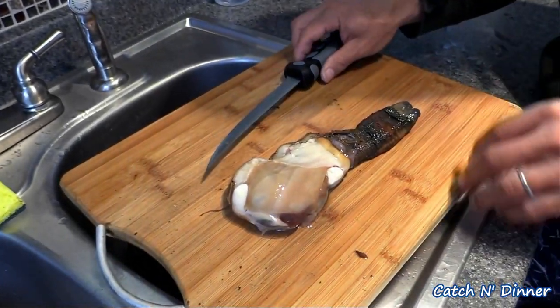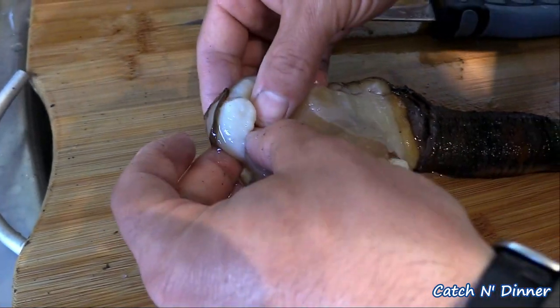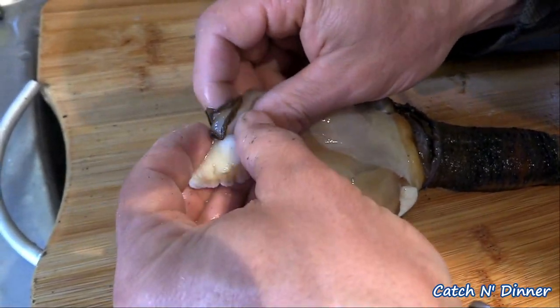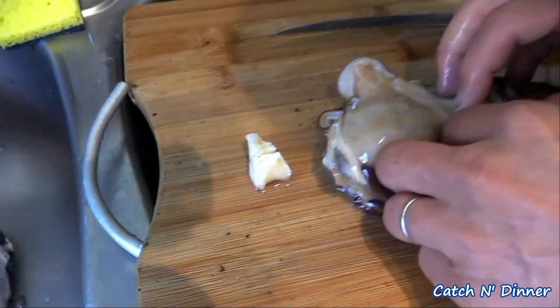All right, there we go. Now you can see better, adductor muscle. So we're gonna pull those off. Look at that, that's some nice tender meat right here. Oh yeah, here's one. The other one's right here.